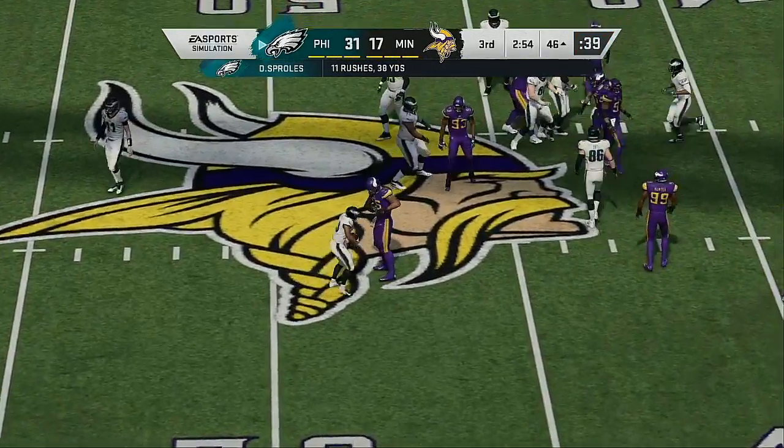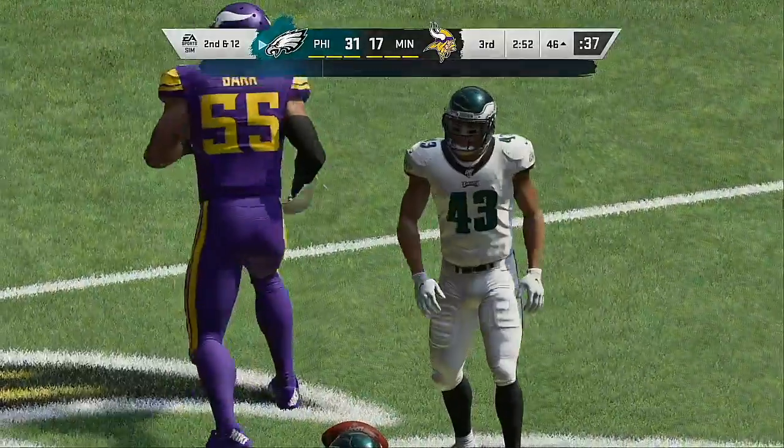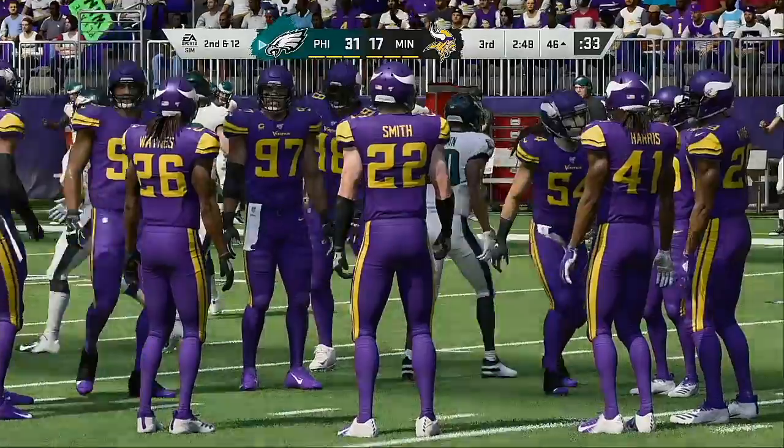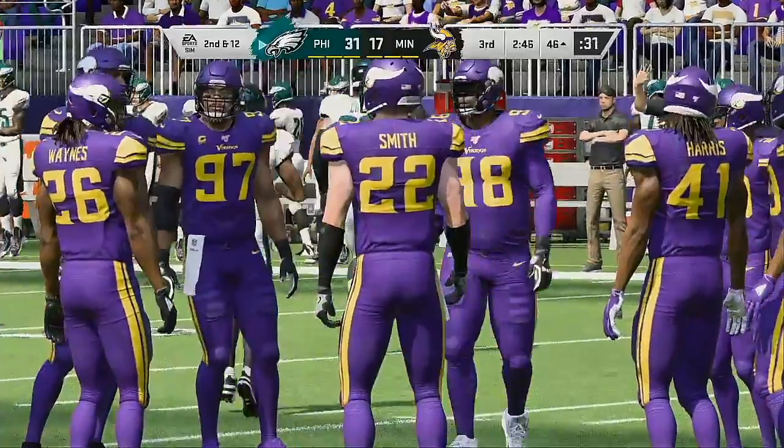Now a first down run is going nowhere. He's going to be dropped in the backfield, a loss of two. Now that sends him 2 yards in the wrong direction and leads to second down.